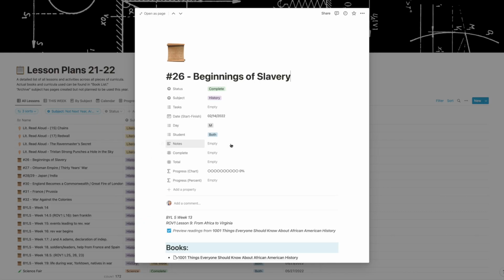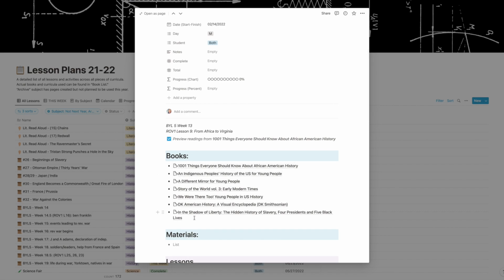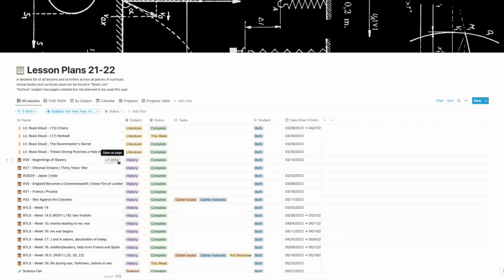I don't want to show too much because, like I said, it comes from Build Your Library. So I have the sources for the things in this lesson came from Build Your Library 5 and River of Voices. These are all of the books that I know I'm going to need for that lesson that aren't really supplements. So let's take this one for example. I do own this one, but let's say I don't own it and I want to see which library has it. I just click on it and it links directly to the page within that book list database that has the unit numbers, the libraries where it would be in my tags. All right, now I have to go back. So that's how you can link to other databases and other pages to make it easier to find the information you need, if that makes sense.